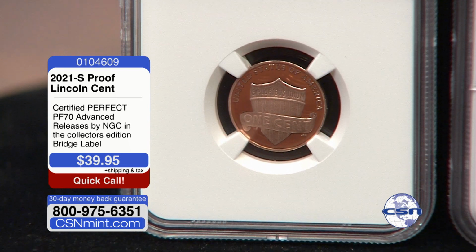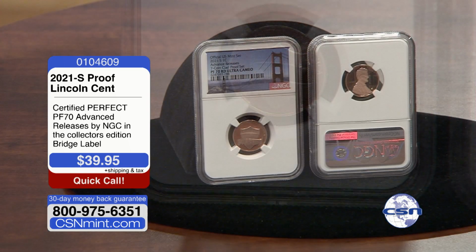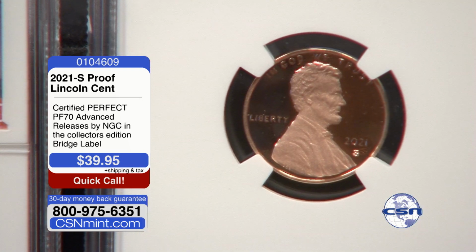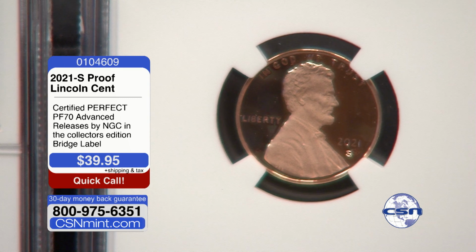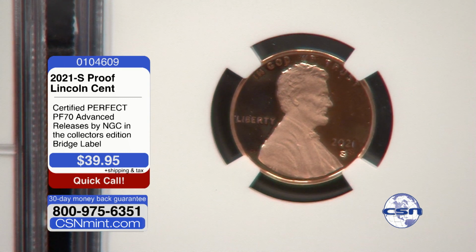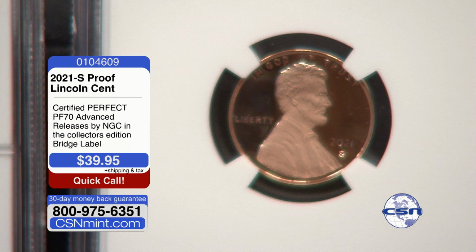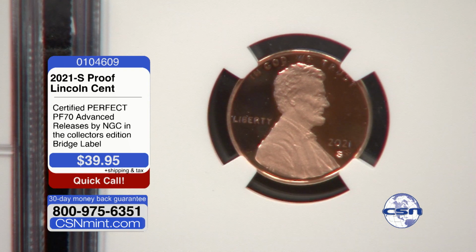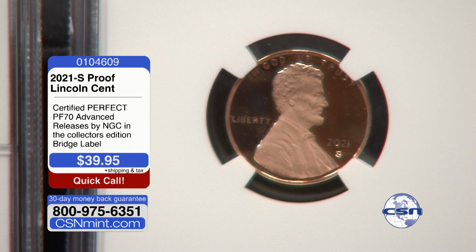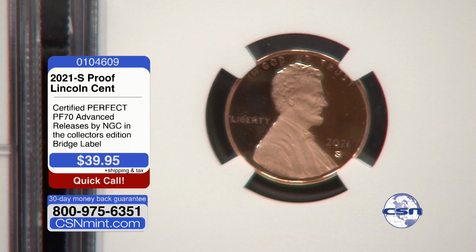And so to have any of these left out of this 2021 proof set is fantastic, and particularly in proof 70. The Lincolns are particularly difficult to get in proof 70 condition just because it's made out of manganese brass, and it just kind of doesn't strike up as well as some of the clad stuff that they have out there. So this is always one of those things that's a very, very difficult coin to get in perfect condition. So it's out of the proof set.